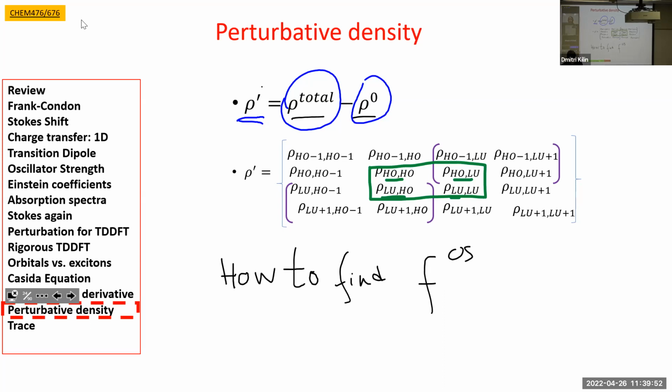When we were discussing these concepts a week ago, we were formulating a little snapshot of the transition density matrix that includes 2 orbitals below the Fermi energy and 2 orbitals above the Fermi energy. Right now, because the concepts are a little more complicated, I suggest we oversimplify it and look only at the green block near the HOMO-LUMO.